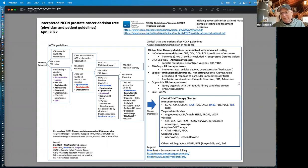But then I'll finish with, so this is a perfect time for a question. Did I get this communicated, that you're at the end of guidelines, you're out into clinical trial land, and you need some testing to help make that decision on which one makes sense?